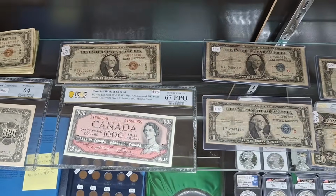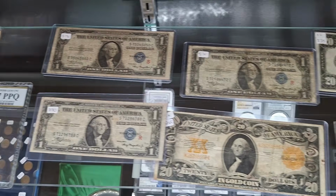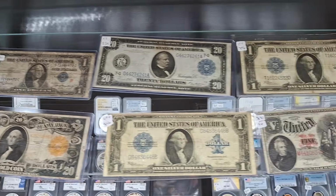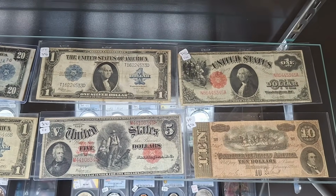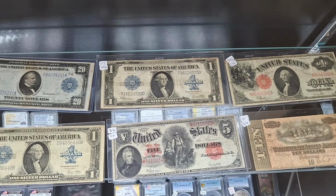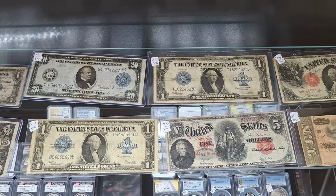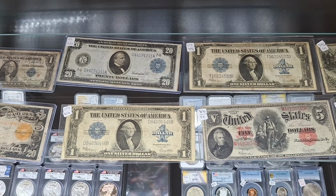But then there's a lot of other things here, you know, a little nicer Hawaiian note, some experimental notes, gold certificates, some horse blankets, some Federal Reserve notes, wood chopper, sawhorse, Confederate, that kind of stuff. That will eventually make its way to the website, but as of right now, if you're interested in that kind of thing, please reach out to me and I will take care of you as best as I can.